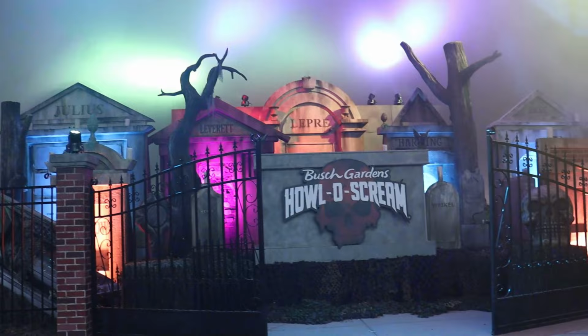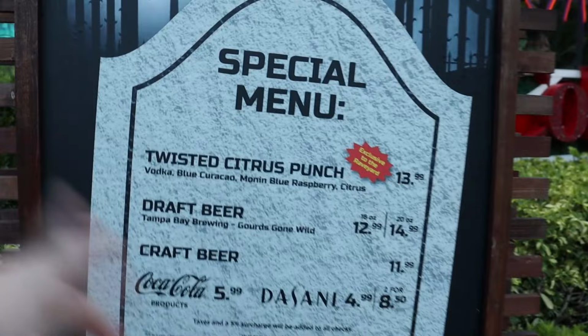I don't think you guys realize how much I love this area. I'm gonna be hanging out here a lot. I also found out, I could have just read the sign, but this drink is exclusive to this area. Might try that later.